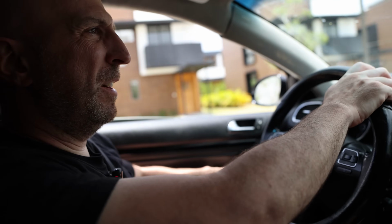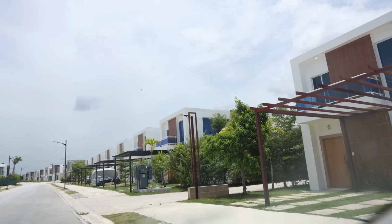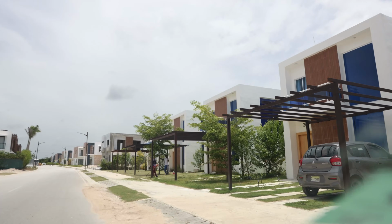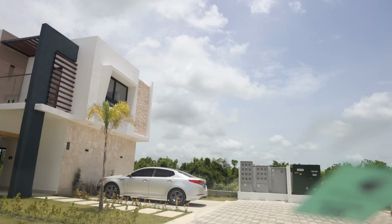So on this side over here, you can see it's a different look of home, and there's more cars here, so that's good. But again, very cookie cutter. But they're all numbered. It's very organized. There's a sense of organization here, which is good. Let's go down here. Let's see what's happening. There's a bunch of cars here. We're gonna walk around a little bit.